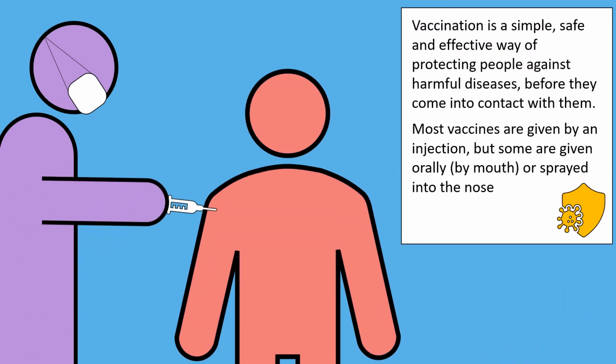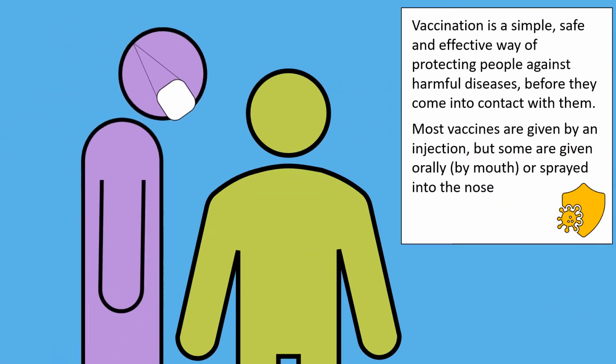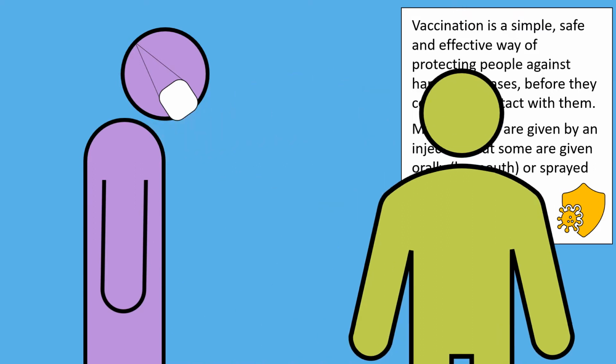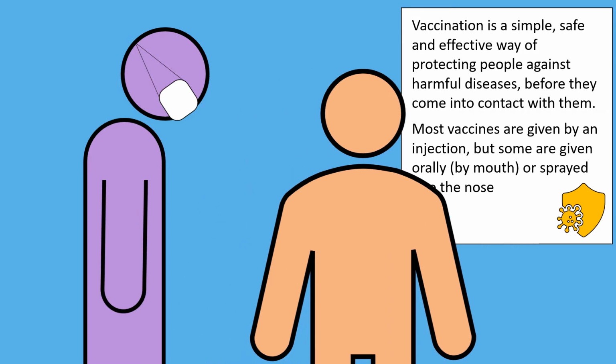Vaccination is a simple, safe and effective way of protecting people against harmful diseases before they come into contact with them. Most vaccines are given by an injection, but some are given orally or sprayed into the nose.